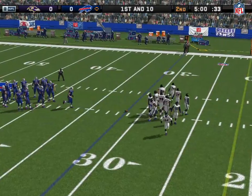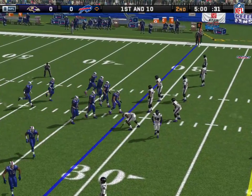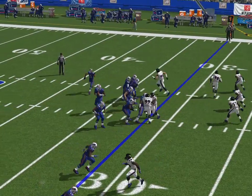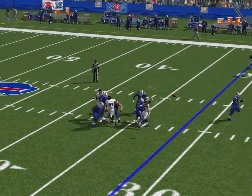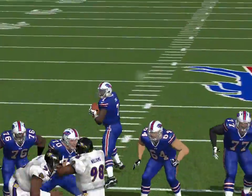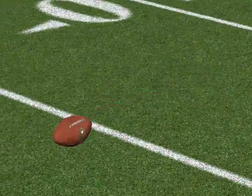First and 10, ball on the 31-yard line. Set. Dropping back, the pass on first down. On the move. He had it, and number 42 lost it. The intended receiver on the play.